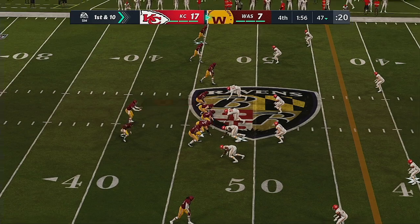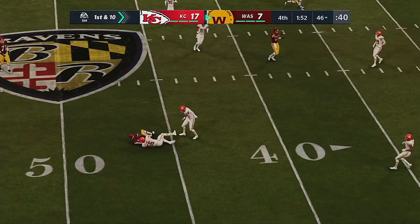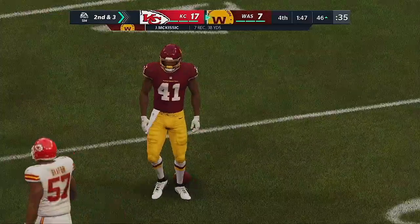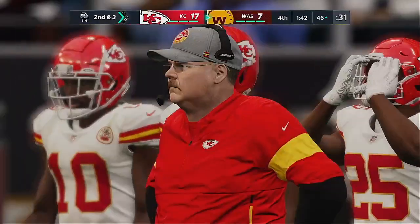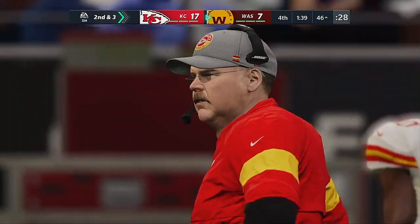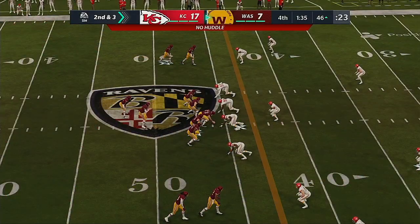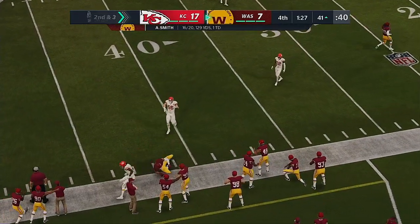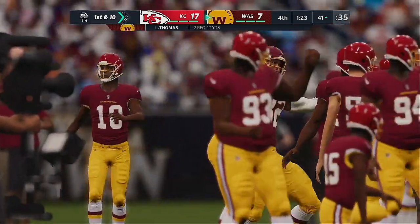Back-to-back good plays have them on the move on first down. And now a throw here secured by his running back out of the backfield. Complete to J.D. McKissick. A 7-yard pickup brings up second and three at the 46-yard line. Clock running as Washington will try and hurry up. Now Smith. And he'll go down shy of the 40 at the 41. A gain of five, good enough for the first down.